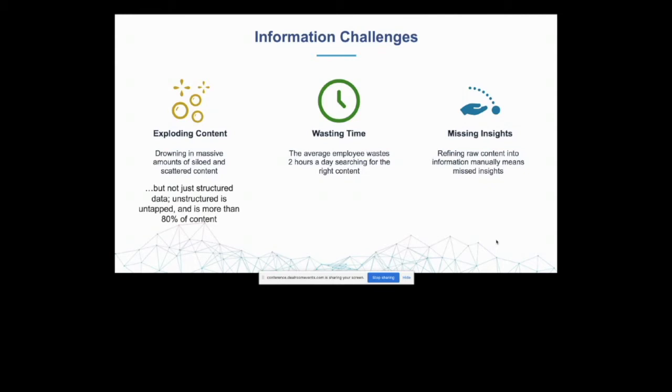First of all, it's not just the structured data. We've invested a lot of time and energy into structuring our content and working with the numbers and the performances. But unstructured content still represents about 80% of the information that's out there, and it's largely untapped because it's much harder to deal with.